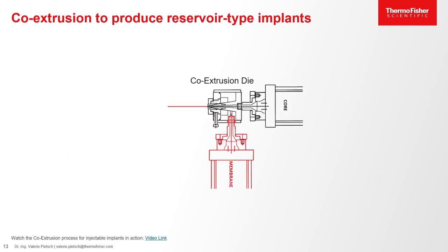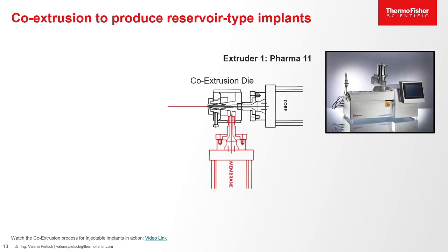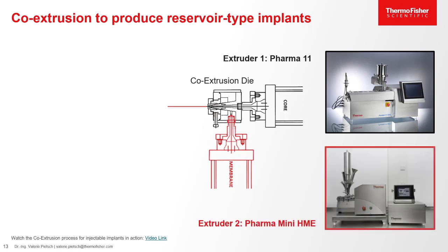In addition to the setups that I just explained, we also have a co-extrusion die available that can be used to manufacture reservoir type implants. And for this setup, two extruders have to be applied. So one extruder, in this example the Pharma 11 co-rotating twin screw extruder, to extrude the core material, where we use a polymer loaded with an API. And then, of course, also as a second extruder, in this case the Pharma Mini HME, which will then be used to extrude the membrane material.